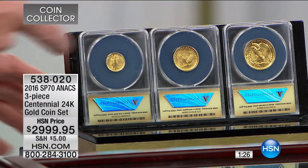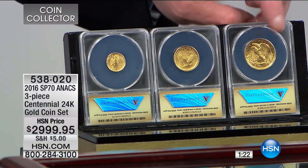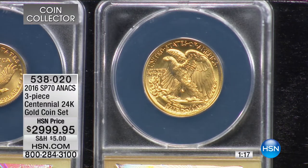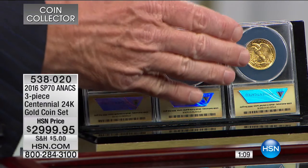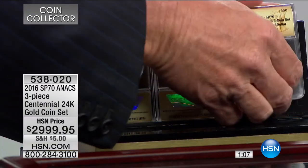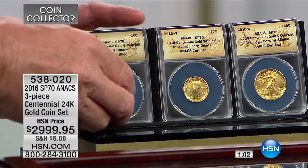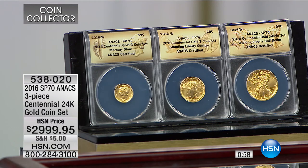And the various representations of the eagle. I particularly love this one, look at his wings right here. It's almost angelic if you look at it like that, like angel wings. For sure. Adolph Weinman designed that coin in 1916, a famous sculptor of the era, and you have it now in solid 24-karat gold. Absolutely stunning, absolutely beautiful. And like I said, we have 1 minute left.